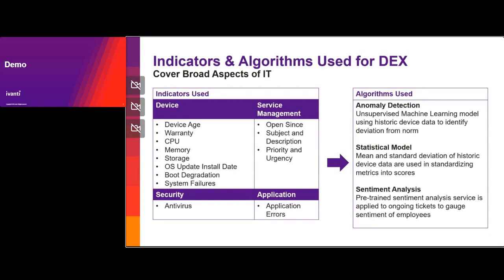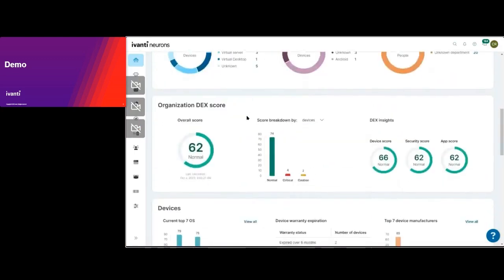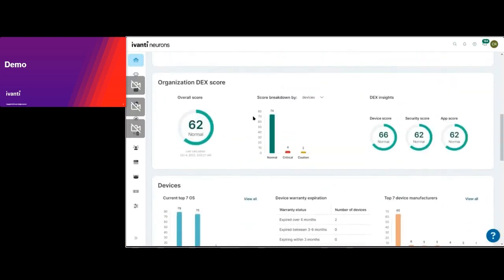We take a broad range of quantitative telemetry indicators, as seen in this slide, and use Ivanti's proprietary AI algorithms and statistical models to give your IT staff a qualitative DEX score. On the landing page, you can view your organization's DEX score. Your organization's DEX score is based on a combined device and user score to give you an overall digital user sentiment of your organization. DEX scores range from 0 to 100.